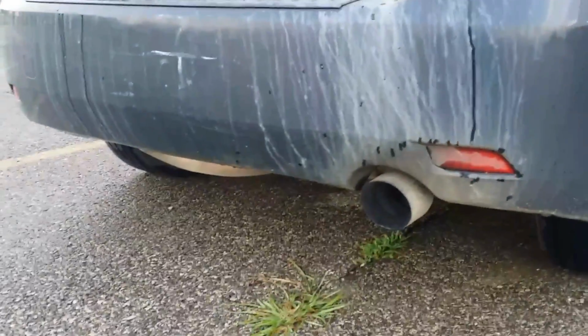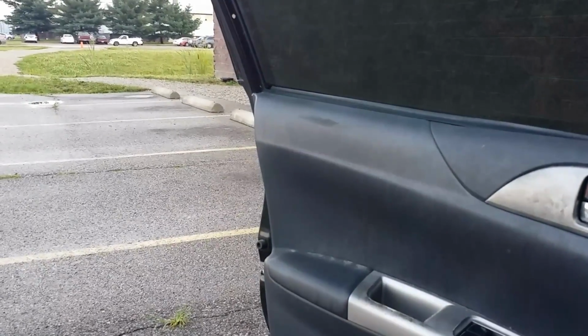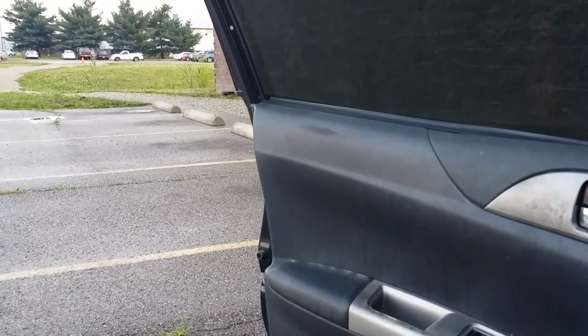I don't know how much you guys are able to hear, but you can hear a little bit of the exhaust or the turbo whistle, because it's straight through. Like I said, there's absolutely nothing whatsoever restricting this exhaust. And then this is the sound of it, as you guys already know. So other than that, really not a whole lot.